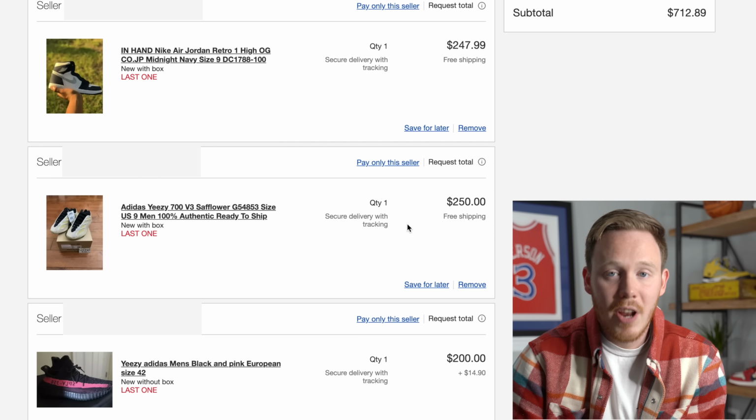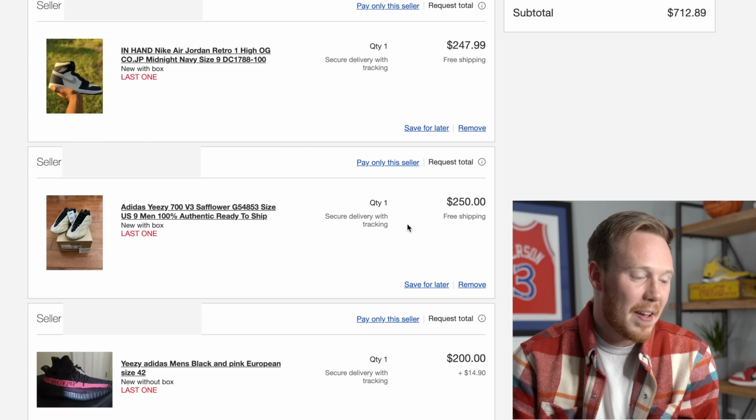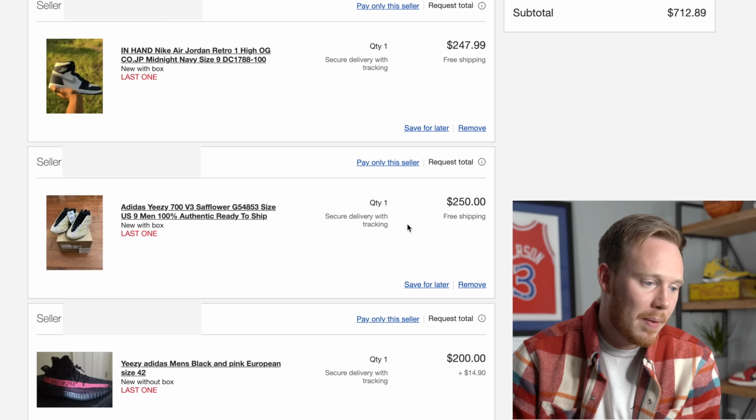There you go. So for $712, we've got the Air Jordan 1 Midnight Navies, we've got the Yeezy 700 V3 Saf Flowers, and we've got the Yeezy Adidas Men Black Pink European. You know what, we're just gonna go with it. We're gonna grab these three. Hopefully they're all legit. I'm not sure about one of them. I think you guys know which one I'm not 100% sure about, but yeah. So let's check out, let's spend way too much money on sneakers I don't need and find out if they're legit. And I guess I'll see you guys in a couple days, or in your case, a couple seconds.